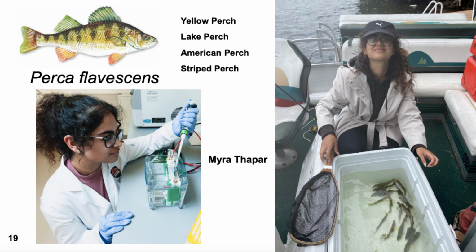And so this is the perch that we work with. It's called the yellow perch. It has a number of different names, but its scientific name is Perca flavescens. And this is our main study fish for this particular research.